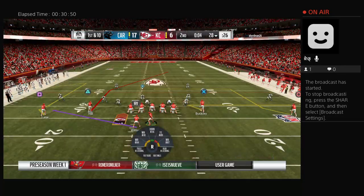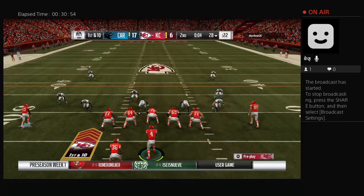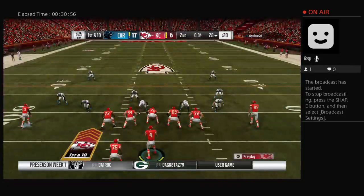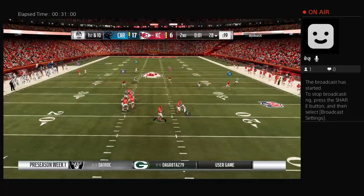All right, now, lucky 56. Gun, gun. Detroit. Detroit. The final shot before half for Brady.